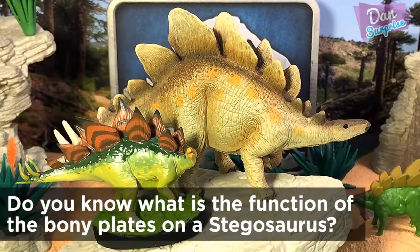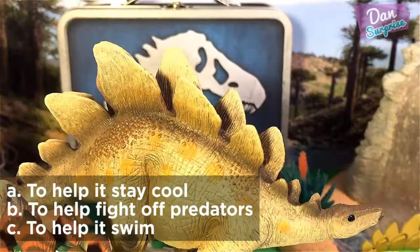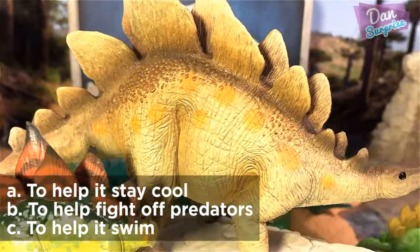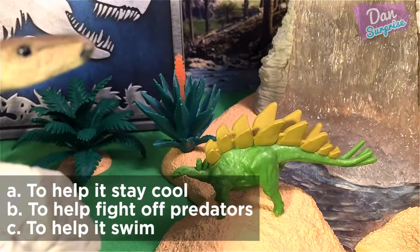Do you know what is the function of the bony plates on a Stegosaurus? Is it A, to help it stay cool? Or is it B, to help fight off predators? Or is it C, to help it swim?